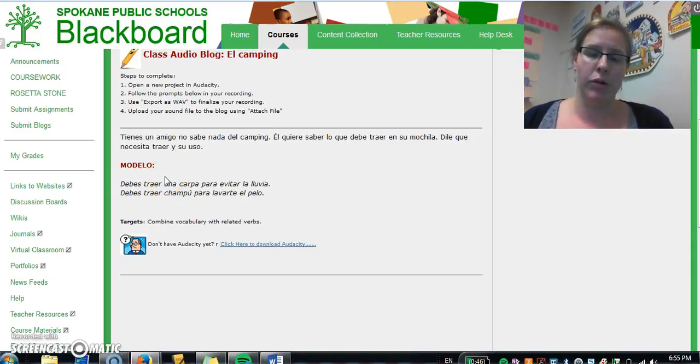Debes comes from the verb deber, which means should, and traer is one of the verbs that we just studied as a yo-go verb. So here it's saying you should bring a tent to avoid the rain, okay? In each of these, you need to use para and then an infinitive. Para means a lot of things, but when you place it before an infinitive, like in this case, para evitar, para lavarte, what it's saying is in order to. So bring a tent in order to avoid the rain. Bring shampoo in order to wash your hair. Okay? So that's what they're looking for there. We've got a target here. We're using the vocab from this unit with related verbs and kind of tying it all together.